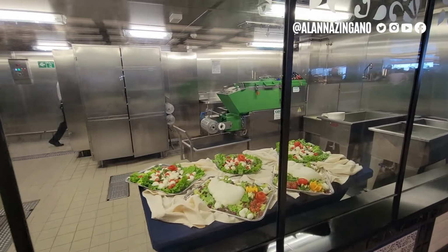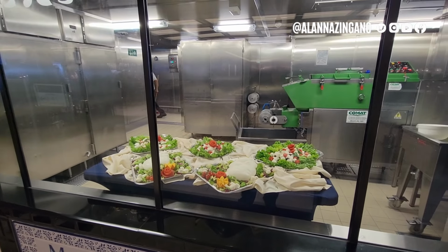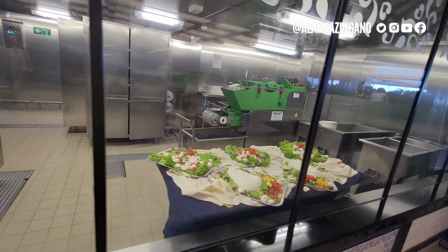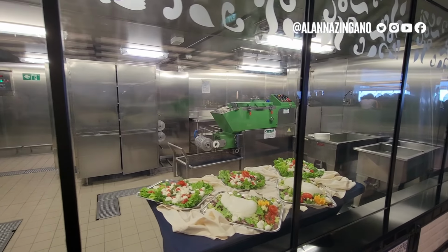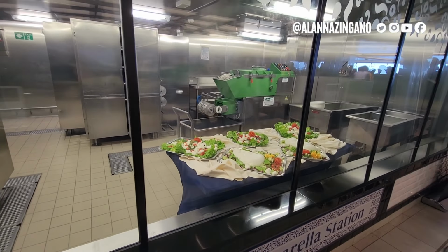MSC is very dedicated to offering authentic Italian food on board. So they have the first mozzarella cheese making fresh daily here on board, which is pretty cool to see. You'll see that machine roll the water and the cheese come through here. It's very good. I've had it, but it's fun to see here.